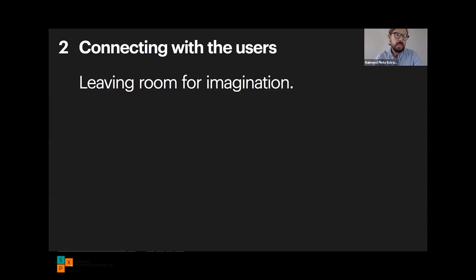When we talk about leaving room for imagination, we mean designing in a way that the user is going to have the opportunity to add his own meaning to the project. Or, in another way, to leave room for other types of interpretations.